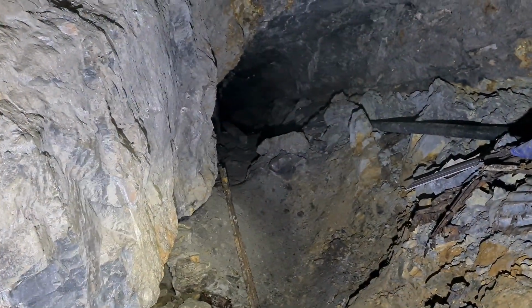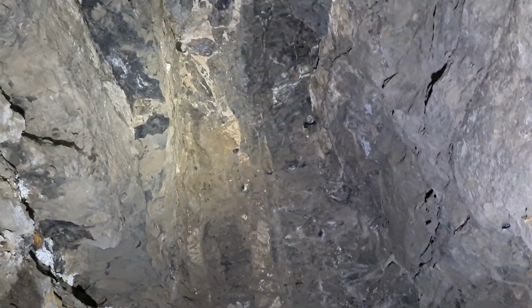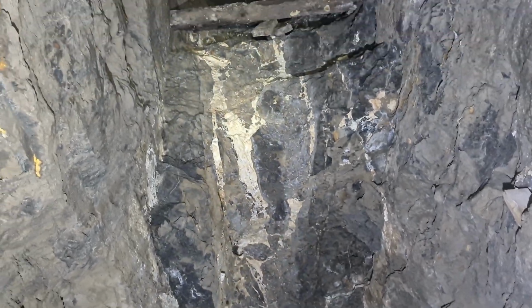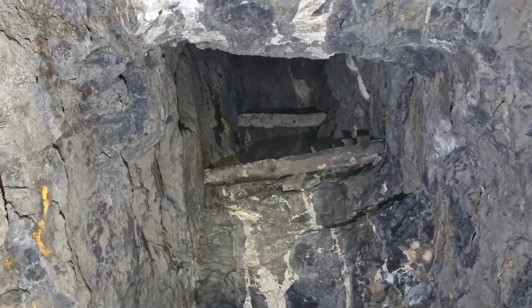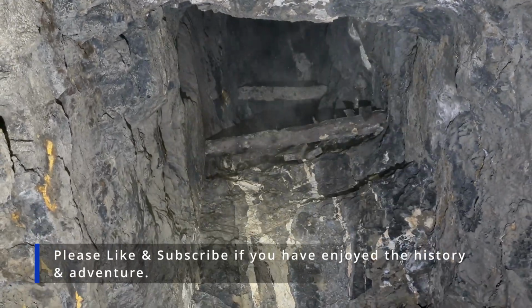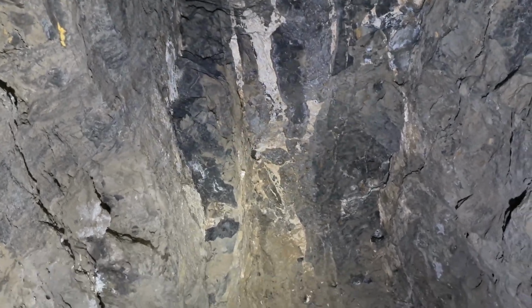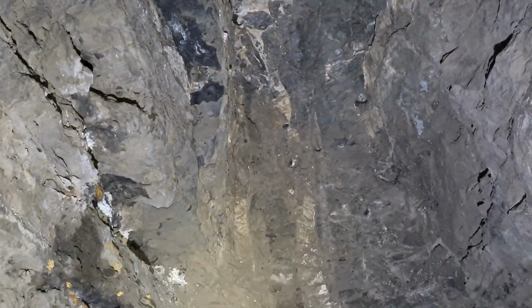Okay, just here taking a picture, and I didn't notice when we first came past, there's a working right above us there. Wow, quite large. Amazing. Alright, you can see the vein as well, the quartz vein there, which is usually associated with other minerals.